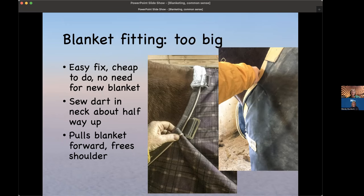What that will do is pull the blanket forward because you've shrunk the neck up. So it has to come up on the neck. And then you look at the picture on the right and see how this now has almost a puffy area out over the shoulder. It is no longer touching the shoulder. It is contacting across the top where there's plenty of space for it. But this hard bone here now actually has no pressure on it at all.